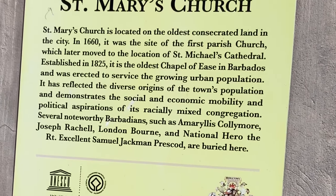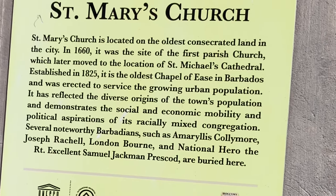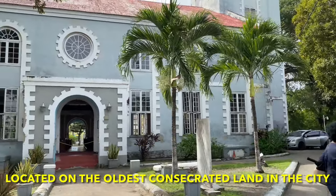St. Mary's Church was erected to serve the growing urban population and reflected the diverse origins of the town's population.